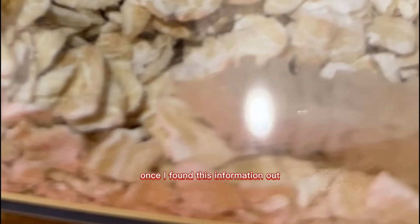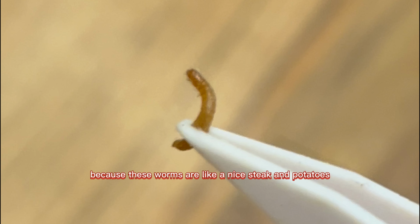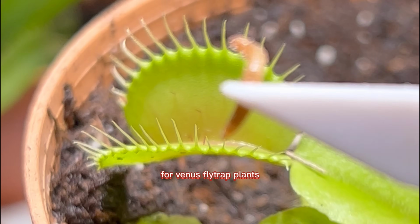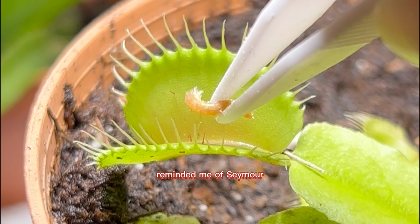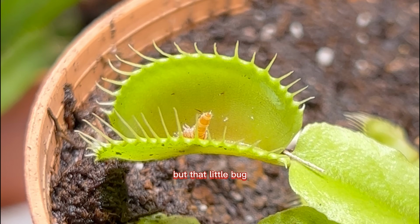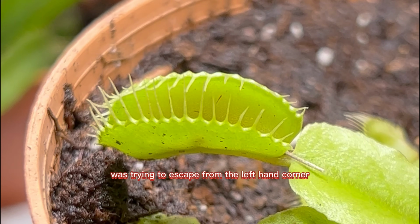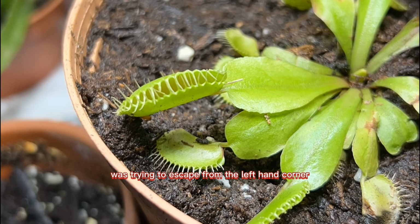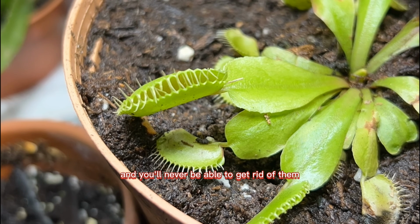beetles. Once I found this information out, I immediately took one of the worms and fed my Venus flytrap plant because these worms are like a nice steak and potatoes for Venus flytrap plants. So I fed them real nice. Reminded me of Seymour, but that little bug, oh my goodness, was wiggling its way out. That little guy was trying to escape from the left-hand corner, and I had to get it out of the soil fast because they're pests. They procreate like crazy, and they cannot be thrown outside or they'll infiltrate basically the entirety of your property, and you'll never be able to get rid of them.